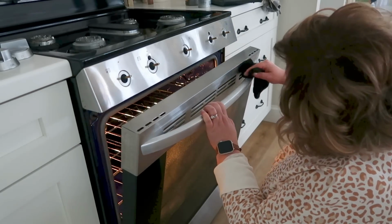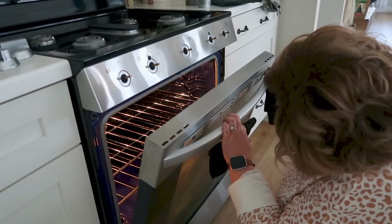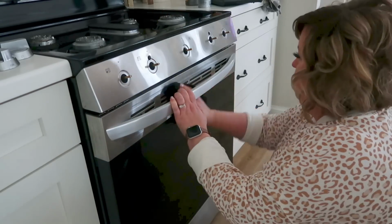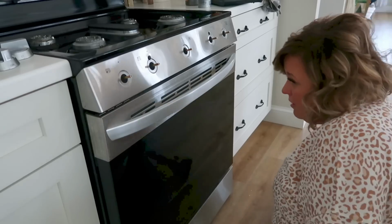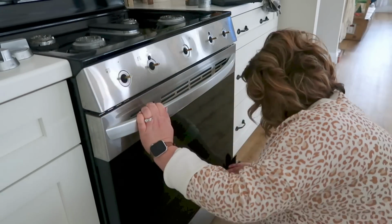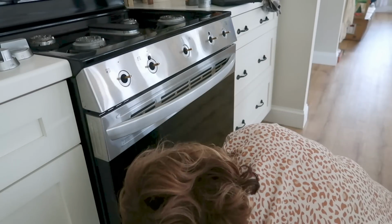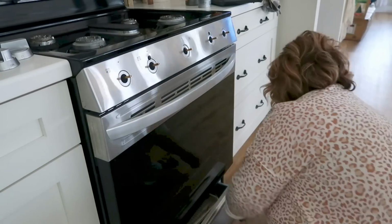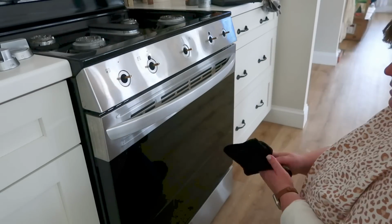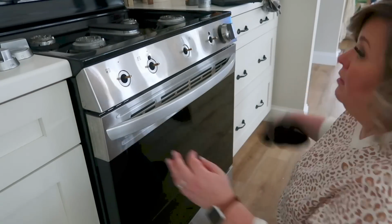I'm using the Wyman stainless steel cleaner to clean all these other parts of my oven, and one of those black microfiber cloths from Amazon. I do have these linked in my Amazon storefront. I love these microfiber cloths for everything. They're excellent for polishing your dishes after you wash them. I use them on my countertops, on my stainless steel. Like, they are on the wall. They're perfect for everything, and I love them. I cannot recommend these enough.